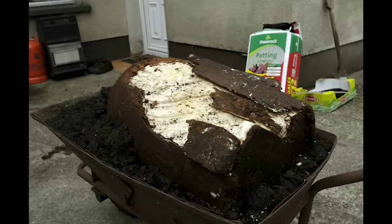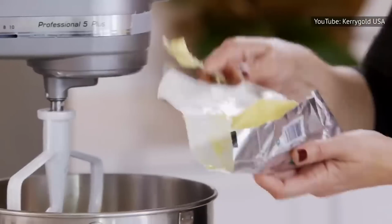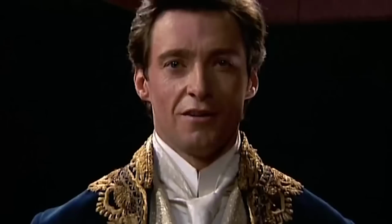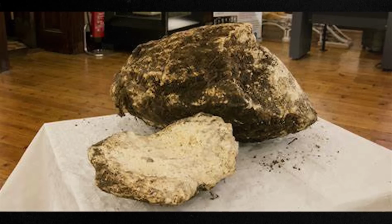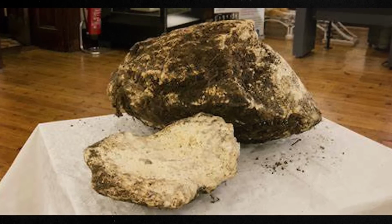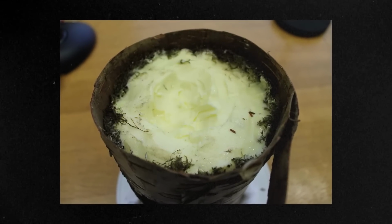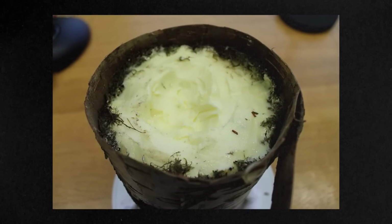Bog butter has been found in various locations around the world, from Ireland to Russia. Some believe that it's used as a form of currency or to mark territorial lines. Others think it was a way for ancient cultures to preserve butter for later use. Whatever the case, this ancient butter-making method is still around today. It is a fascinating way of preserving food for long periods of time and is a reminder of how resourceful and creative people can be.